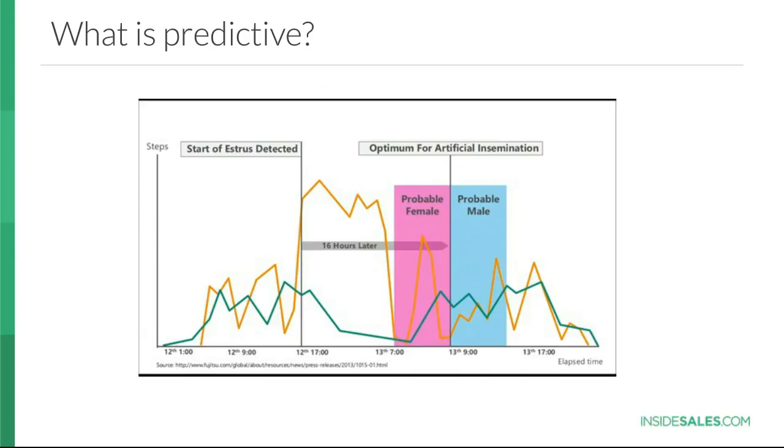So the green line is a cow's pattern of activity when they're not in estrus, which means they're not likely to become pregnant. And so it's just normal. They have a day where they kind of walk around, they kind of relax and chill out at night, and they go back to being active in the morning.